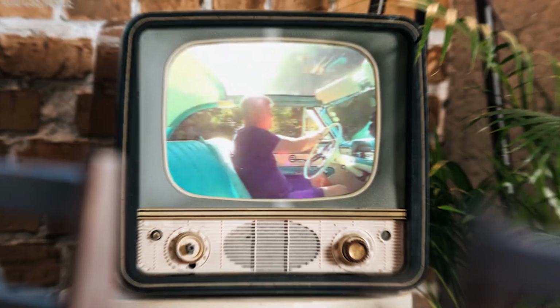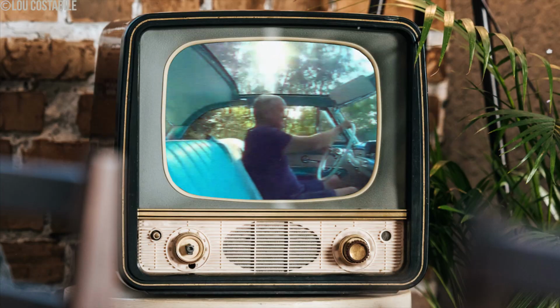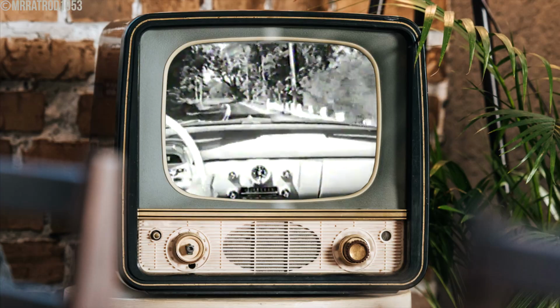Imagine cruising down the open road, basking in the sunlight filtering through a transparent roof. That's precisely the experience the Sun Valley provided. Crafted from plexiglass, a sturdy and lightweight material, the roof panel allowed natural light to flood the cabin, a departure from the conventional steel or fabric roofs prevalent in that era.